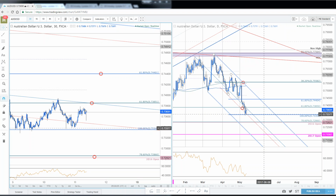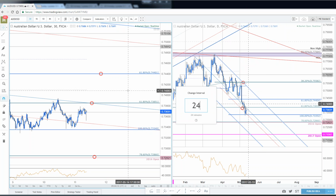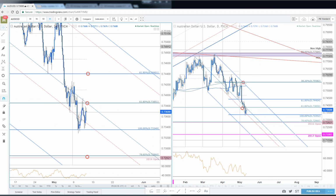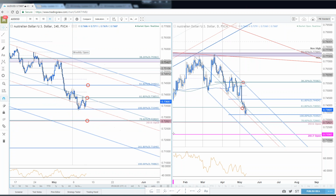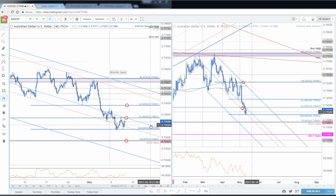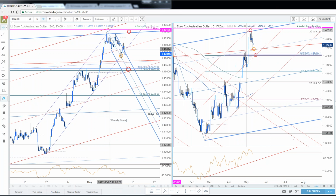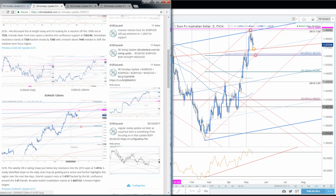Broader picture, still bearish sub 74.40. It's number 6. Any questions on Aussie? Euro Aussie, number 7. Here's what Euro Aus looks like. Very, very similar play. Okay, Euro Aus from last night.